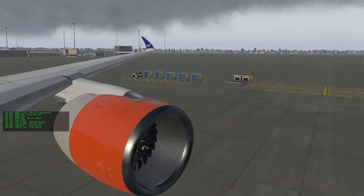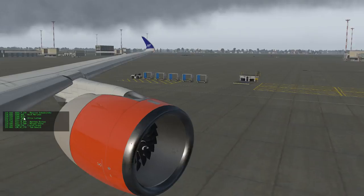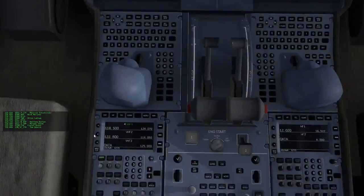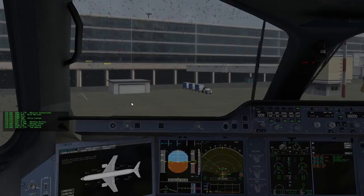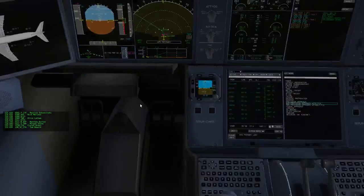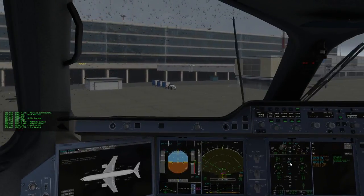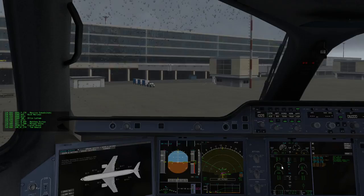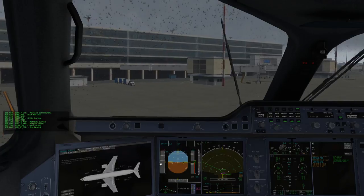Speedbird 782, taxi holding point with Bravo 10. Okay, so I'll also put in the frequency I need. So the frequency for approach is 119.720. And I'll also start engine number 2. Speedbird 782 from November Bravo 10 runway 09 right, cleared for takeoff, wind 100 degrees, 5 knots. From November Bravo 10, cleared for takeoff, runway 09 right.